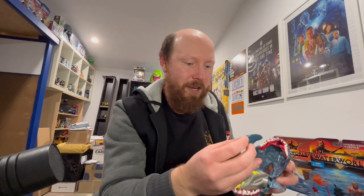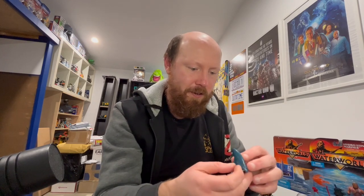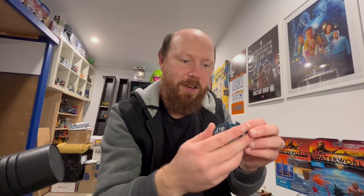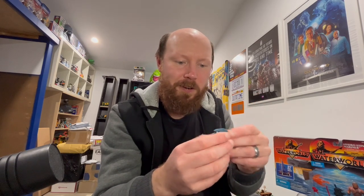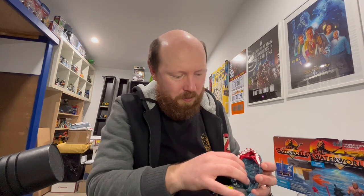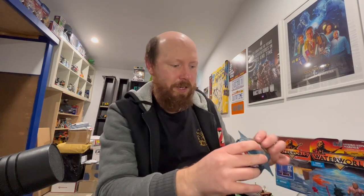I think you just take this fin out, and if we open it up, yeah, it turns into a little manta ray, which is pretty cool. It's got all the electronics underneath. And then you just fold that manta ray back up to create that fin. And that fin just goes in the back there. And then you just close it like so. There you go, so that's the shark.